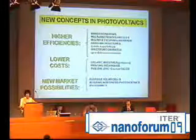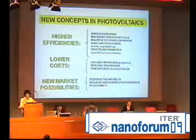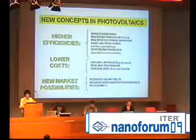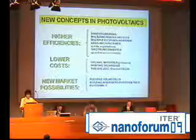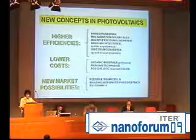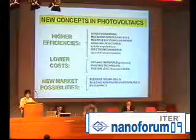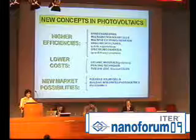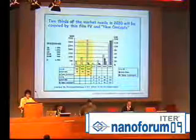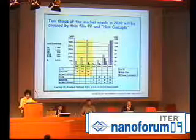Lower costs can be reached with a different approach, which is by means of organic materials or economic printing techniques, such as for titanium oxide-based dye-sensitized solar cells. And new interesting market possibilities are opened by flexible solar cells and building integrated photovoltaics, applied also to some elements like ceramics.